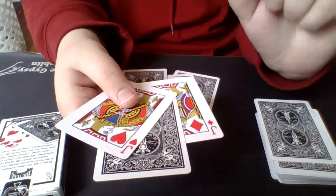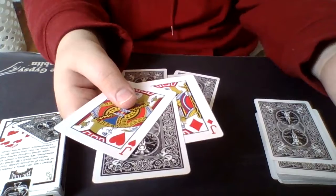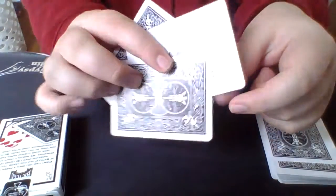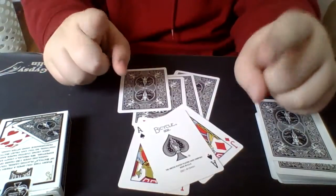For the first time ever, name your card out loud. So let's say they name it out loud right now. And I would show them the ace of spades. Hopefully, that was your card.